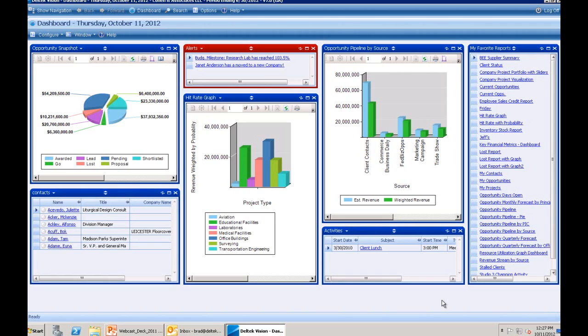Bottom right hand corner, activities. And activities are the touch points that happen between you, your people, and your clients and contacts associated with the projects and the opportunities that you have out there. So for example, we can look at a single opportunity in the system and see who the last person to make a phone call to that opportunity was. Or we could take it a step further and look at a particular contact and see all of the different conversations that we've had with that contact in the past as well.